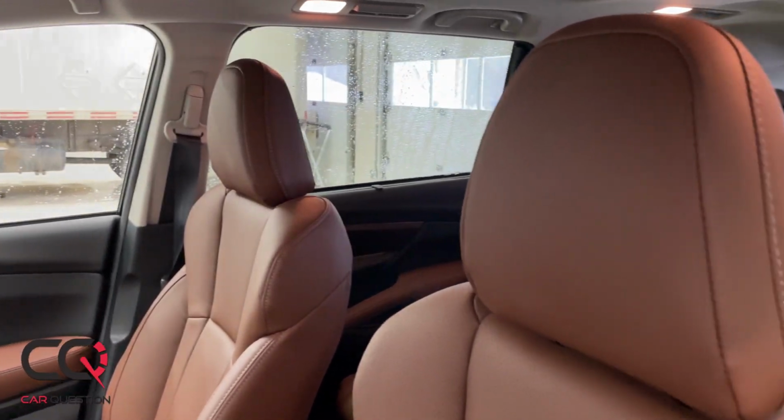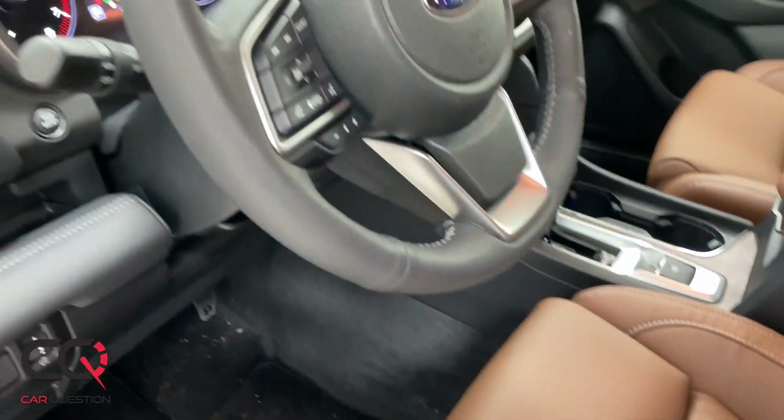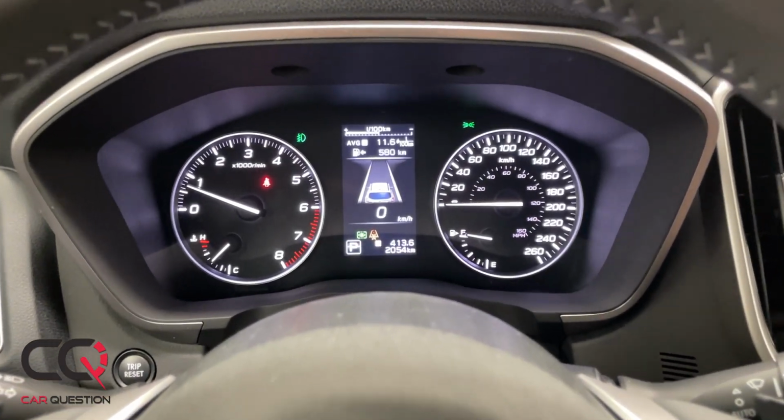It's all about financing. Also, the price of financing is just going crazy. And often, the dealers will try to sell you a monthly payment. They won't tell you exactly how much it's going to cost you at the end. And this is kind of sad.